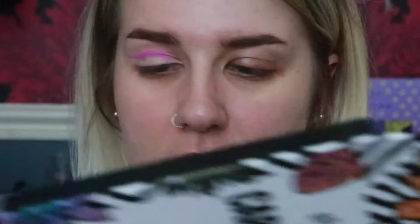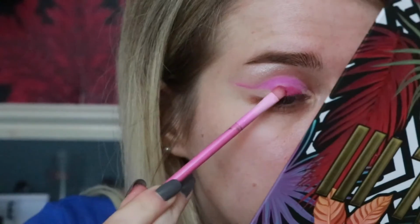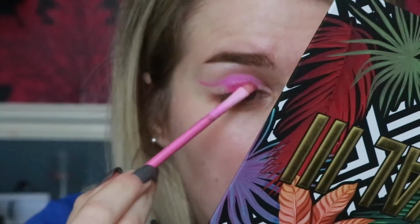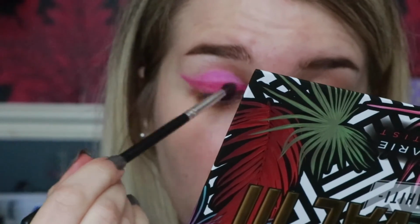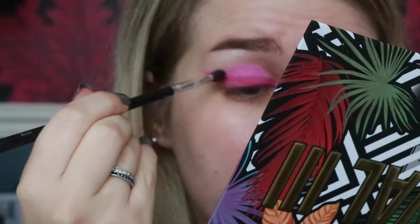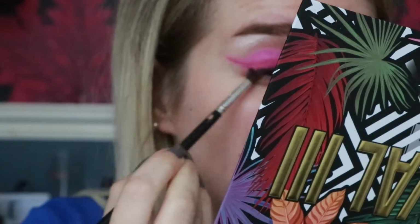Now I'm going to go ahead and take Magenta, which is this one right here, and I'm just going to add that underneath. Then taking that small crown brush, so this is a C528, and we're just going to buff these in, because obviously at the minute it just looks like one tone, so I want to buff and make sure we can get this blended together.